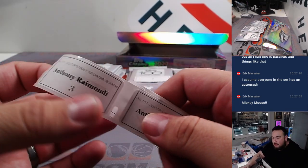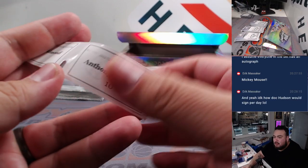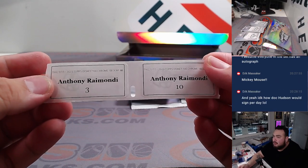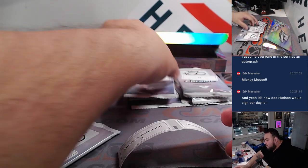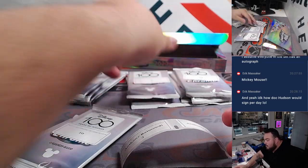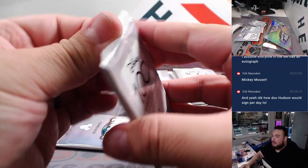Alrighty. Anthony with 3 and 10. We still have only got one numbered card so far. Three and ten. There you go, man. Good luck.